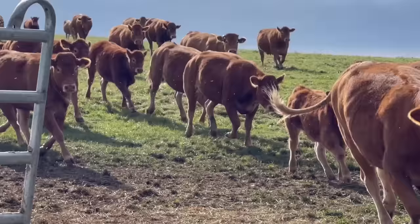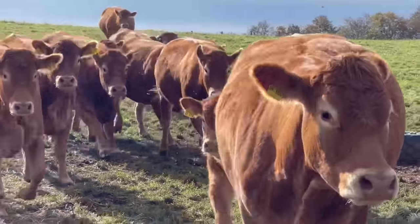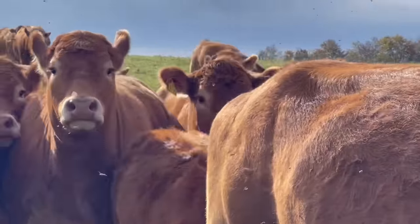And then you have the fact that cheese needs milk from cows, and as we talked about in our video on butter, cows in the UK are often grass-fed, whereas US cows are often grain-fed. What goes into your cow affects what comes out of your cow and into your cheese.